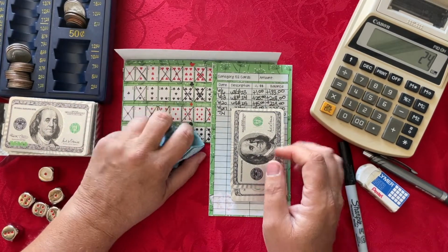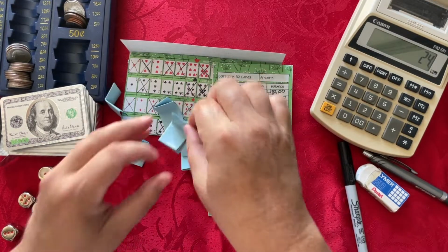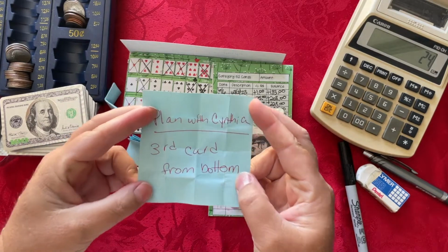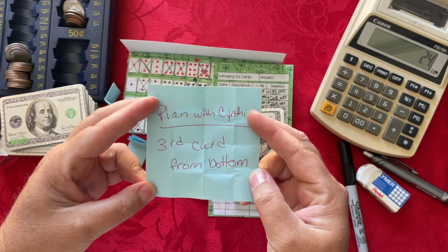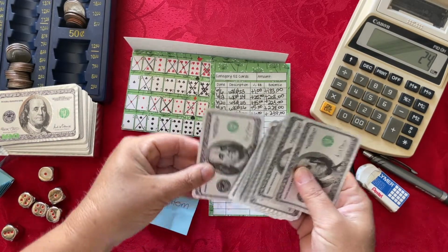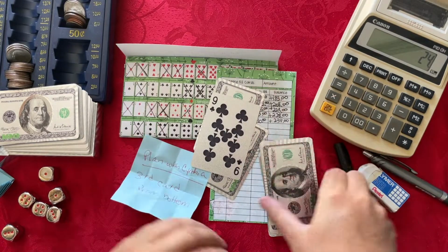So let's go ahead and pick a name. I don't know where these are, so I don't need to turn my head. All right, we'll pick this one right here. This one is from Plan with Cynthia, and she says to pick the third card from the bottom. So let me put these back over here to the side. There's 1, 2, and 3. So that is a 9 of clubs.